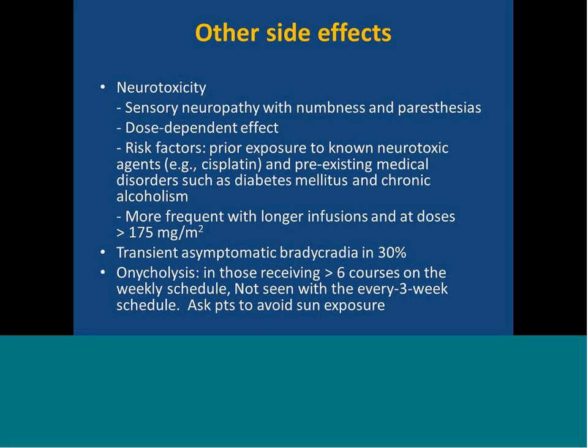The other effect is that it can cause transient asymptomatic bradycardia in 30% of patients. And then onycholysis is seen in patients who receive more than 6 cycles on the weekly schedule. You don't see it as much with the every 3 week schedule. You see it more with the weekly schedule. And typically the nails get really dark and they get darkening of their palmar creases.